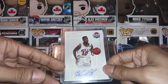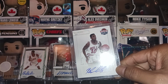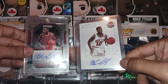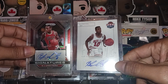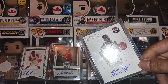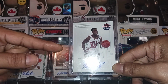I'm going to get into this next one. This is BJ Armstrong, Past and Present. Nice BJ. I have a BJ already, I've got it close, so I'll show you. It's right here in arm's reach. So I have this BJ already, and I'm not sure. I'm going to end up selling one of these, more than likely. I only want one. But now I'm looking at it and going, oh shoot, hold on. One's a white jersey, one's a red jersey. I actually might keep it, because as you know, I'm doing a 90s Bulls autograph collection. But now that I see the white jersey and the red jersey, that gives me another idea. Do I do a set of red jerseys and a set of white jerseys?